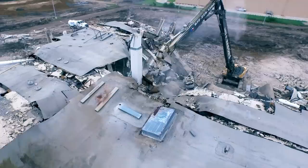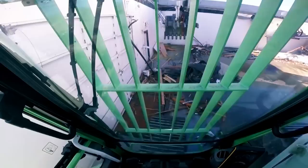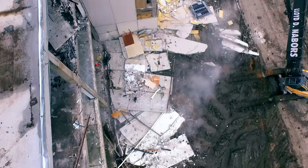Now, only one option remained. Call in a specialist piece of machinery called a high reach. These super-sized, custom-built excavators are used worldwide to bring large buildings down, slowly but safely. It is the largest piece of plant that a demolition contractor will use. It reaches up to, you know, typically somewhere between 7 and 20 stories. Its nickname is the Long Arm. It's absolutely massive.